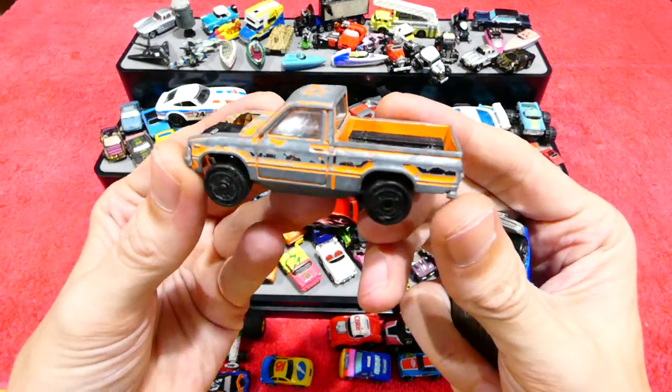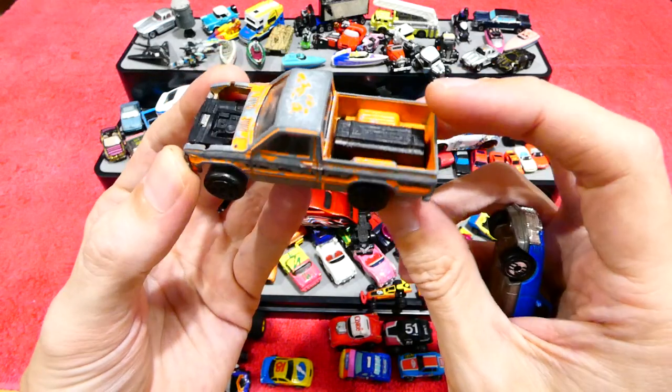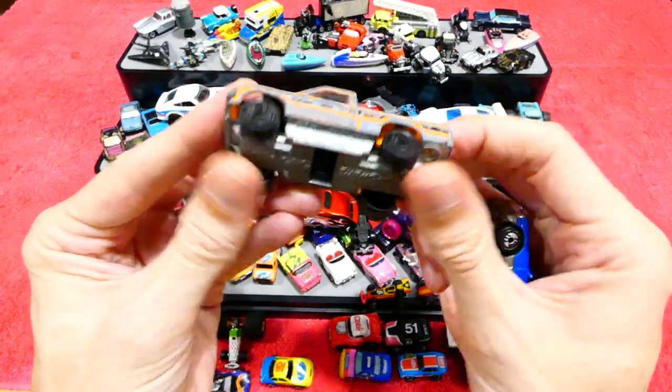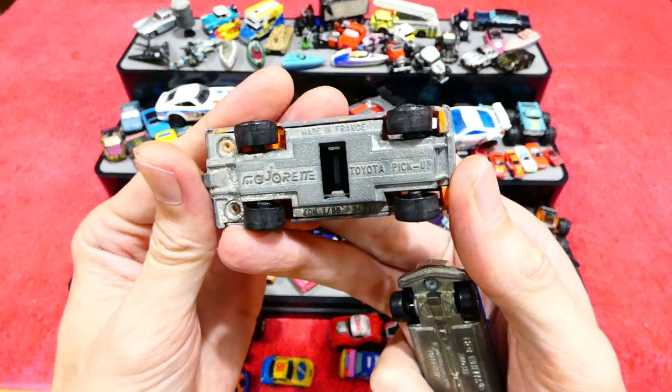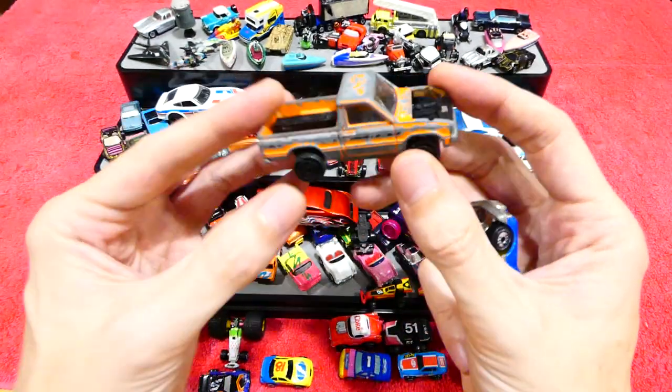Then we have a Toyota pickup, a very old Majorette. A bit of lumber in the back there. Nice suspension. Quick look at the base. Very cool. I know it's missing a piece, but that doesn't bother me.